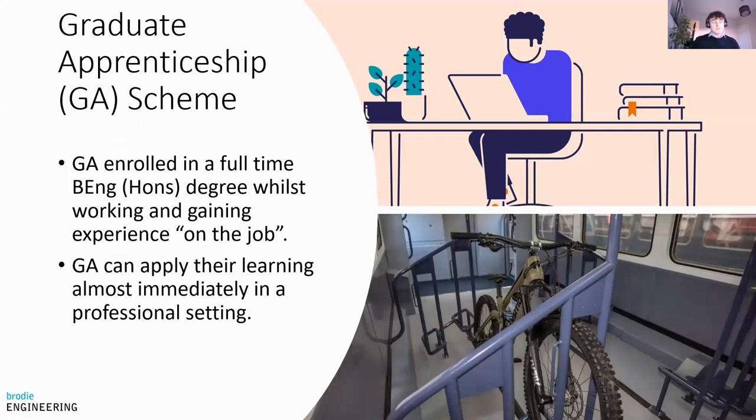Like I said, it's a blend of electrical engineering and mechanical engineering. And alongside this, I'm gaining the experience on the job that you gain from a traditional apprenticeship. So you're basically combining both of them. This meant for me, I can apply my learning from, let's say, a lecture or a tutorial straight away into exciting projects like you can see on the screen here.